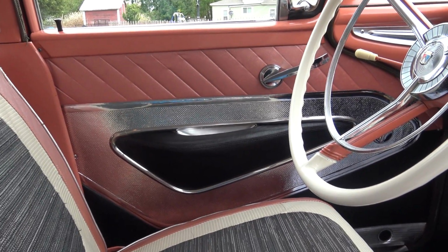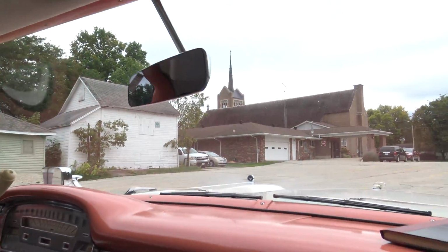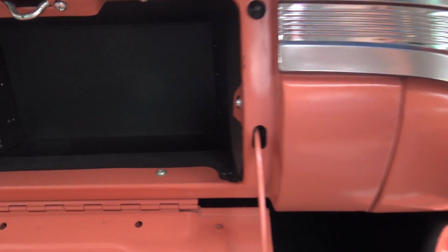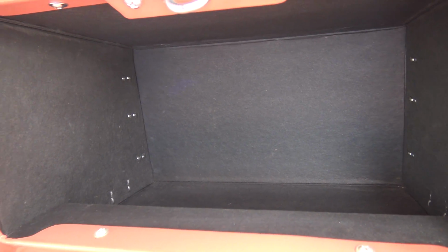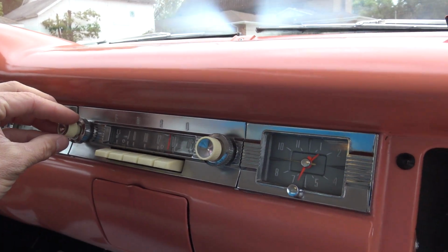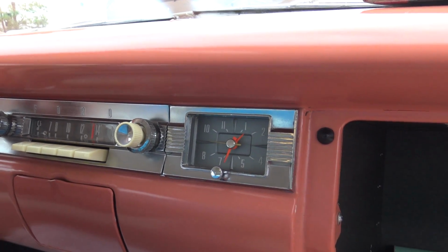Driver's side door panel where you get in and out is even excellent. In here is the original owner's manual for the car. Check out that glove box, guys. I mean, by the time this is divided out all the way down to you guys, it comes out to be, what, $25 a month? It's like $300 a year. Original AM radio works. The clock is there, but it does not work.